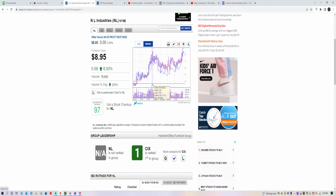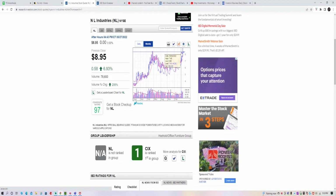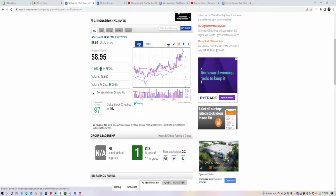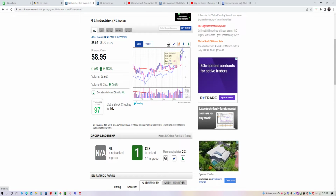Looking here at the weekly chart, pretty much a base here in the 4 range, and then we had a nice little pop all the way to 850. Then we came down basically like a cup, and then the handle. And here you can see it's breaking out, kind of breaking out with some volume down here. And you can see here another leg up on the daily.